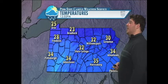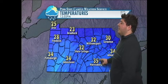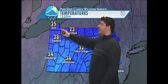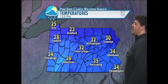which could also create even more problems going into tomorrow. Right now, as you see, our warm spot is Harrisburg at 35, and our cold spot is up in Erie at 25. And then also we're right at 32 degrees here in State College, and then 34 down in Philly, and 34 over in Pittsburgh.